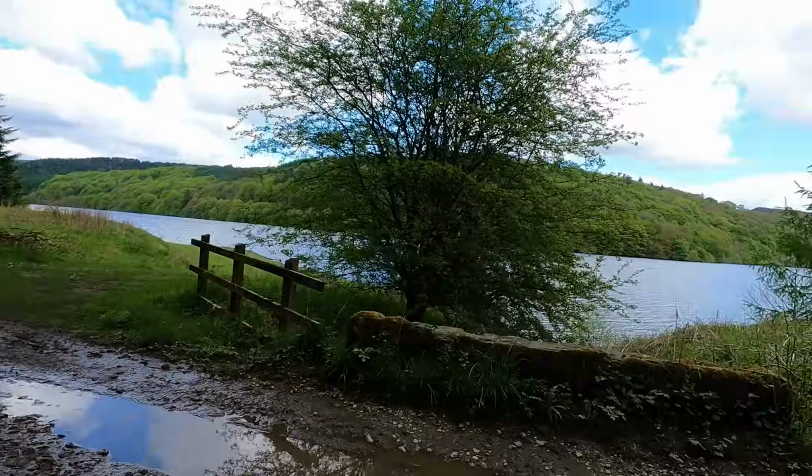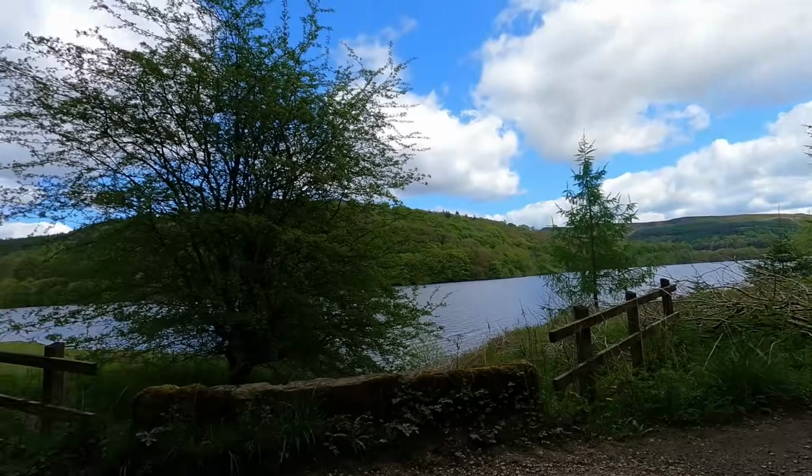You can see the views, absolutely beautiful. It's May the 15th and Ladybower is at 99.7% capacity, so I don't think we'll be walking around that this summer. So today what I want to do is continue north, go further than I ever have done before, and see what evidence of more diversions, maybe even tunnels and weirs. It'd be amazing if we could find something like that.